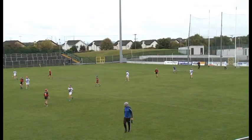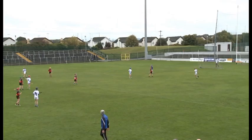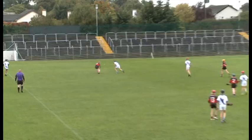So we just need to get a score to settle down now. There's loads of time. Maybe 9-10 minutes left, including whatever injury time is played in it. This is where we need to put the pressure on. Jack Griffith did come up quick and gets the ball up. He's going to run at him now.